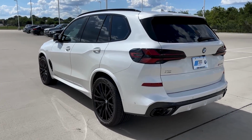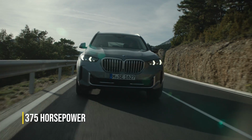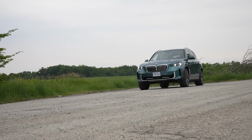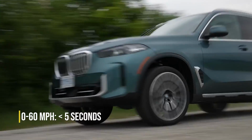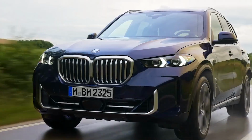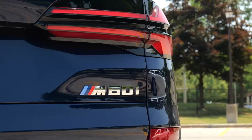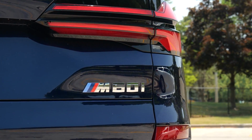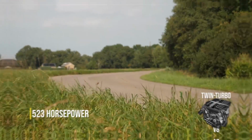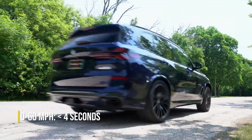Well, there are actually three different engine options with the X5. At base, you'll get a 375 horsepower turbocharged inline-six engine, capable of propelling the X5 from 0 to 60 in under 5 seconds. The second option available makes use of a plug-in hybrid system, coupled to that inline-six, making an impressive 483 horsepower. Finally, top-of-the-line models will receive a ferocious twin-turbo V8, producing 523 horsepower. With this engine under the hood, the X5 can scramble to 60 miles an hour in under 4 seconds.